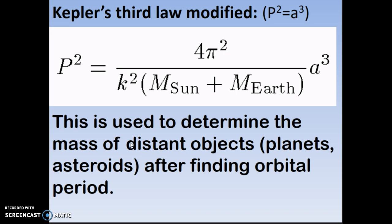You're wondering, how do we know the mass of that stuff? You're also wondering, do I have to know how to use this equation? This is high school. We're going to keep it simple. We're going to go p squared equals a cubed, and that's good enough for now.